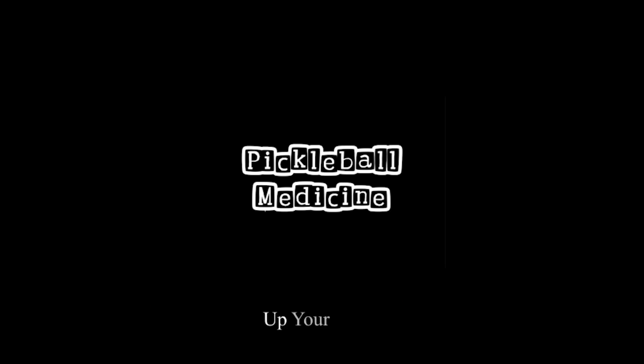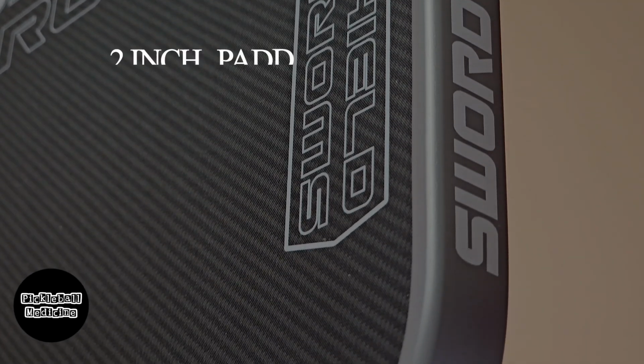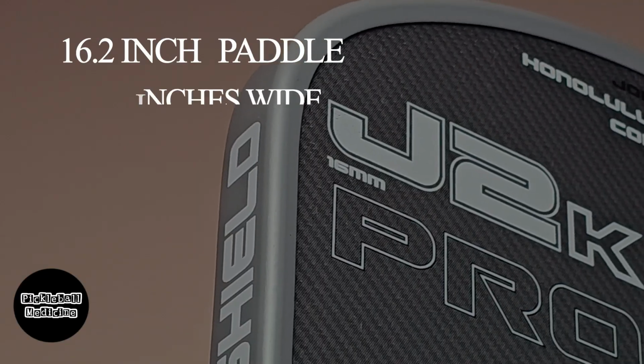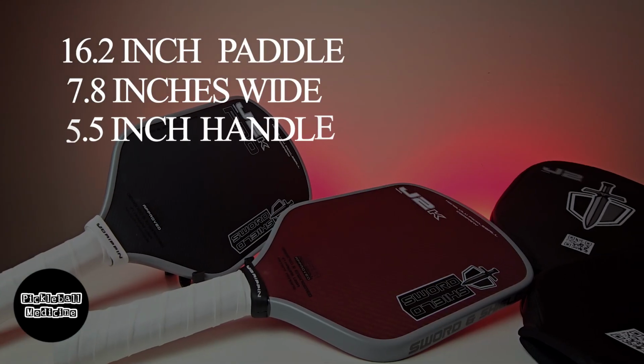I'm going to cut right to the chase here and get to the need to know details and talk about the similarities and differences between these two paddles. Both of these paddles are hybrid shaped with an overall paddle length of 16.2 inches, a width of 7.8 inches, and a handle length of 5.5 inches.